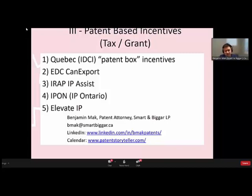So today we'll be speaking about the Quebec Patent Box program. Then we'll talk about EDC, CAN export, this IRAP IP assist, IPON, which is IP Ontario if you're in Ontario, and there are generally other provincial ones if you're not in Ontario, and then there's Elevate IP, which is also national.